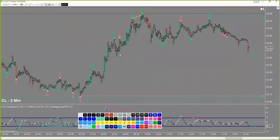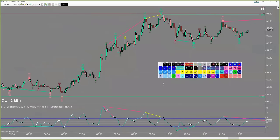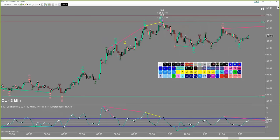We had double divergence on the 377, and here we have double divergence on the 2-minute. You see why I pulled the trigger on that? I had 2 areas coming together on my higher time frames in the market geometry, and then I have double divergence across multiple time frames, confirming that high there.